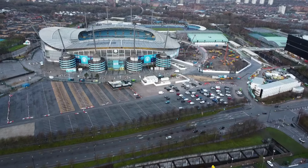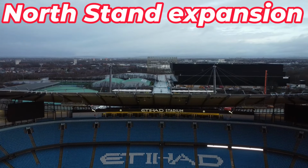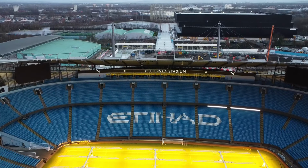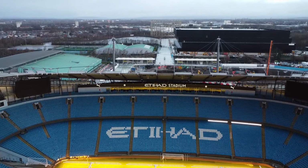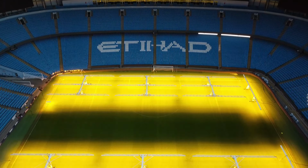That is the academy all looked at. Let's go and have a look at the stadium now. Progress on the north stand all done and dusted. Let's go and have a look at what's happening on the outside of the Etihad Stadium, including having a look at where the shops, museum, bars, hotel, etc. is going to be.